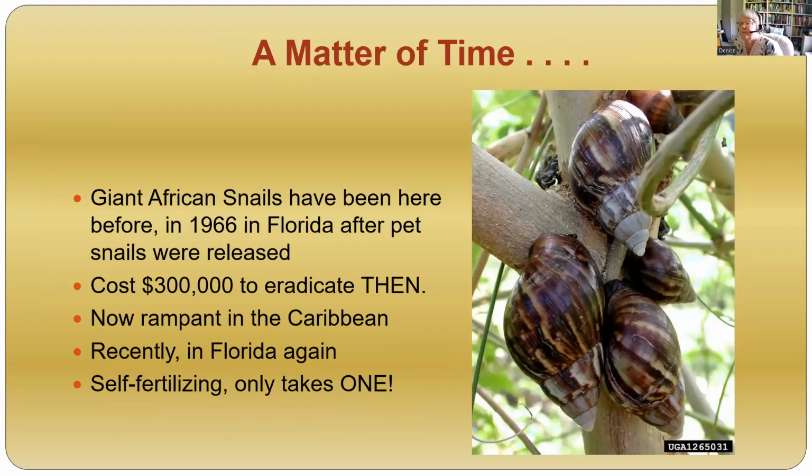In 1966, when somebody threw their pet snails out in the backyard, they had to be eradicated, and it cost $300,000 in 1966 to eradicate them. They're rampant all over the Caribbean, so everybody's on the lookout for them here. But of course, recently, the last few months, I have seen that Florida has identified them again in 3 counties, and those counties are under quarantine. So it is really, really hard to keep these out. They can lay up to 900 eggs, and the eggs can hatch over a period of 10 years. So it's next to impossible to eradicate them. And they're self-fertilizing, so it only takes one.